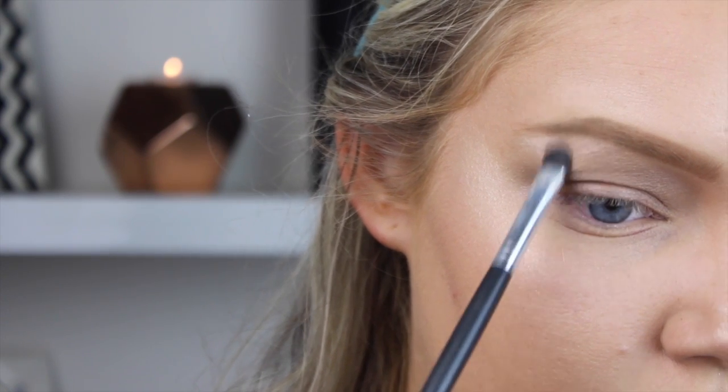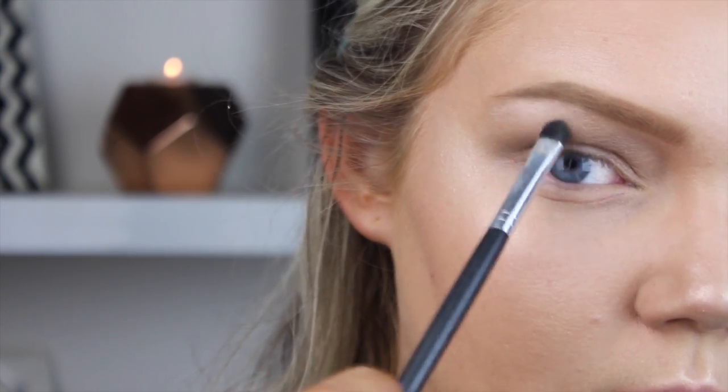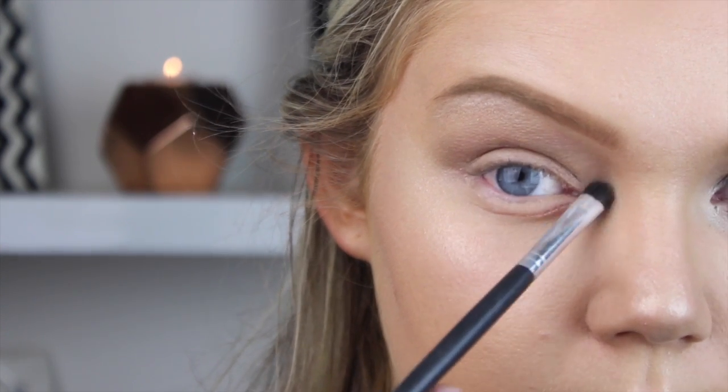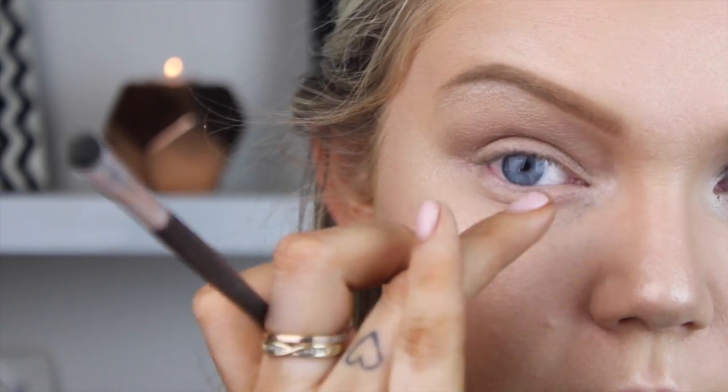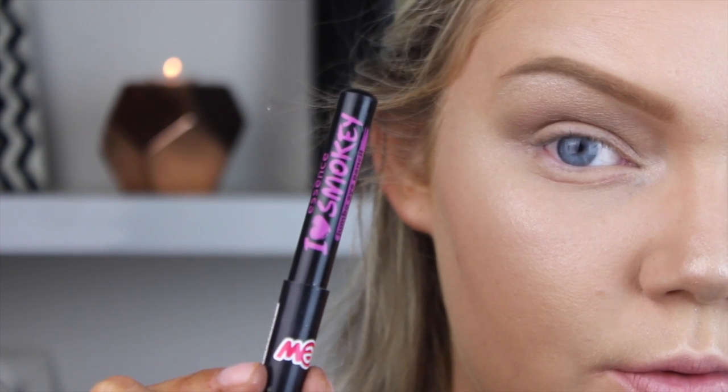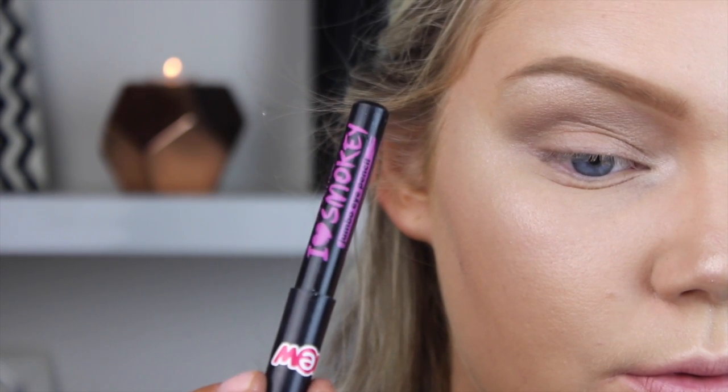So I'm just taking this end color, I believe it was called Approach, I'm pretty sure. It's a shimmery kind of whitish color. I'm just using that as an inner corner highlight as well as a brow bone highlight. Just tapping that inner corner because I went a little ham on the inner corner highlight. Tapping that out just to make it look a little bit less bright.